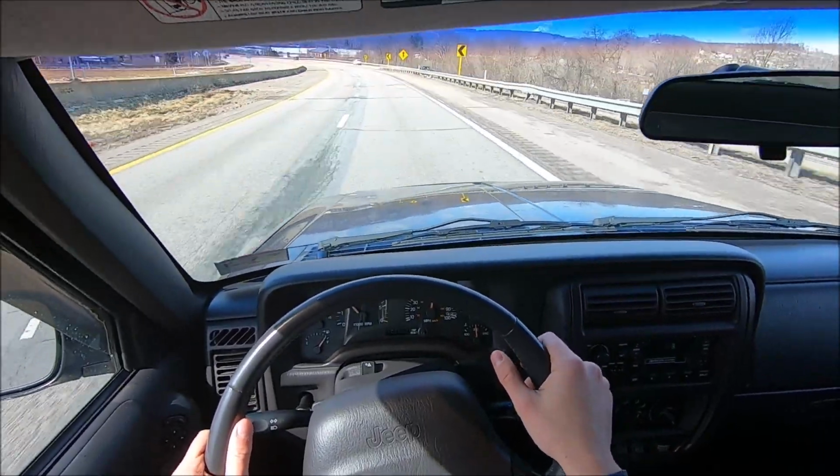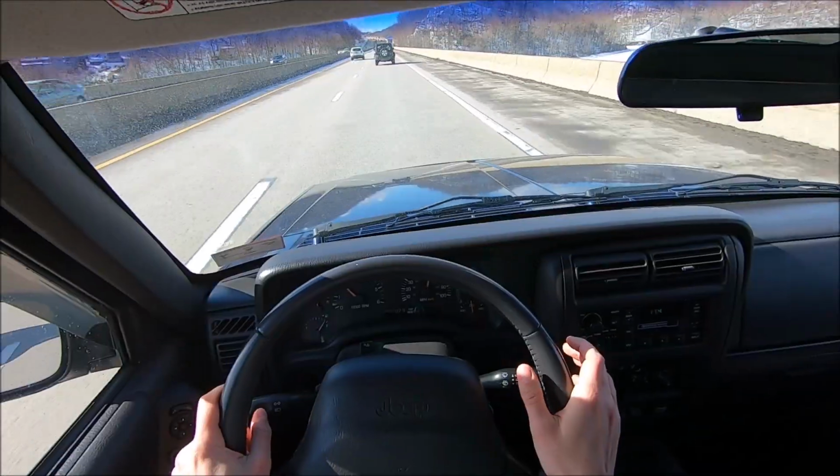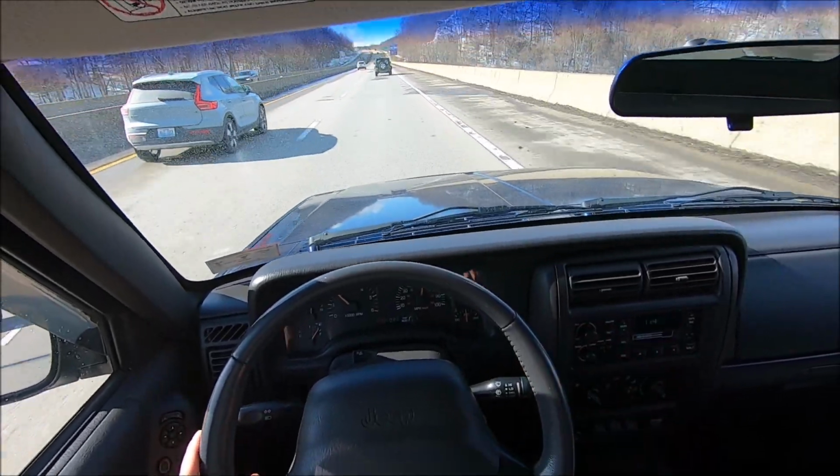I mean, nothing terrible. The Jeep soaks it up pretty well. It is more stiff though, so that's one thing to keep in mind. We're out on the bridge once again, out in the open where the wind is pretty strong, and you can see it's not really having any issues keeping it straight.